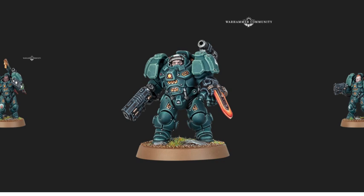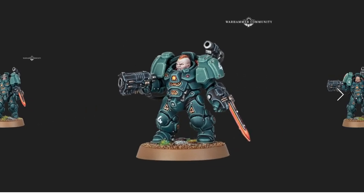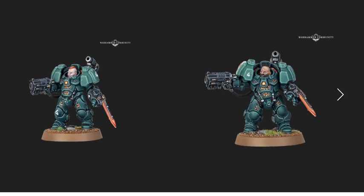I like the head options, where you can do a closed in head. You can do obviously male, female. Weapon options look pretty good. So definitely a fan. Definitely a fan. These are a hit for me. And one more unit for the Votann that just look awesome. So that being said, we're going to wrap it up there.